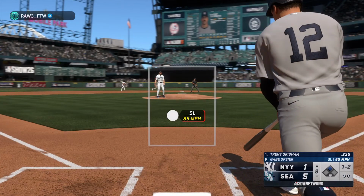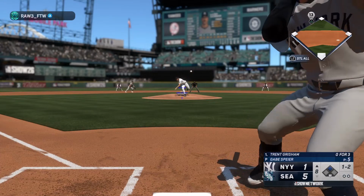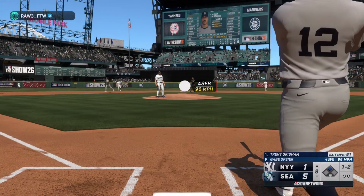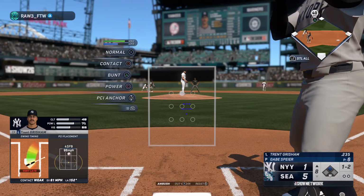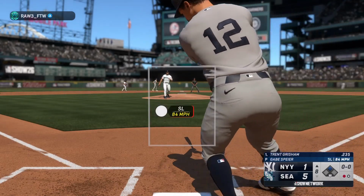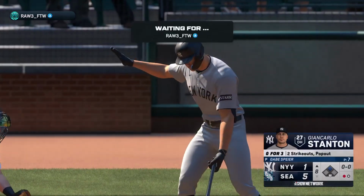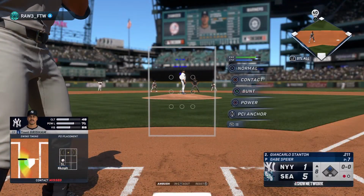Swing and a miss at a slider. Clearly he was sitting on a fastball right there and just ended up out in front of the slider. Hey, you can't fault him for his commitment. Now he's just going to have to battle with 2 strikes. Swings through it for the K. Not what you're looking for after the leadoff double. A strikeout, and there's one away.